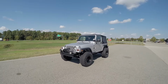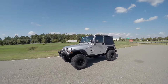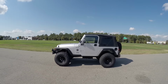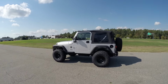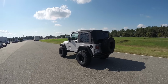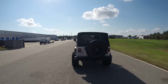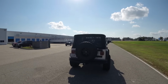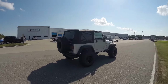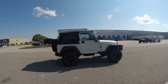Here we have for sale an absolutely beautiful 2005 Jeep Wrangler Sport, 4.0 liter inline 6, 6-speed manual transmission, 4-wheel drive, lifted and modified in excellent condition. This video is being shot in HD, so please be sure you select the HD option and view the entire video. There'll be tons of information about this Jeep in this video, and we'll do a complete walk around and then a test drive.